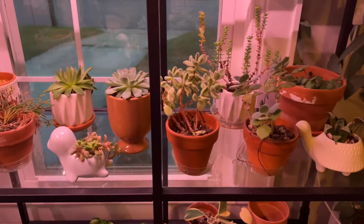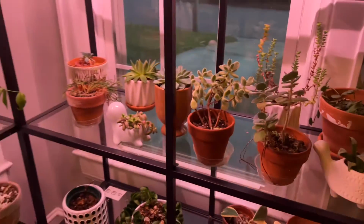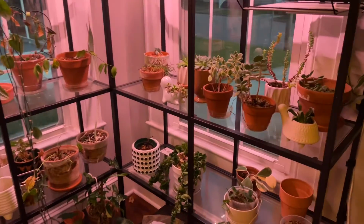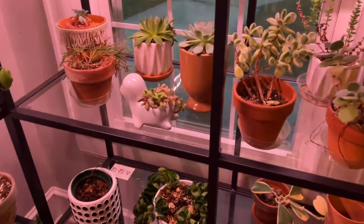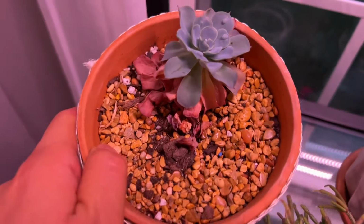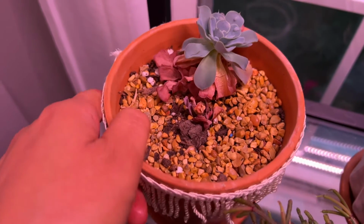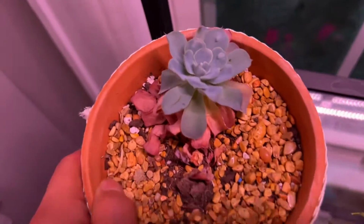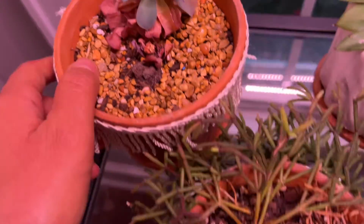I'm in my plant room, and I have a lot of different plants here, but I'm gonna just today focus on showing you the ones that are succulents. And this is like a raindrop succulent, and it was really beautiful, but then it got really elongated, lost leaves. I cut it and I put it in here, but you can see the little raindrops on it.